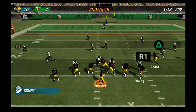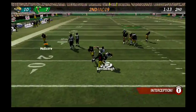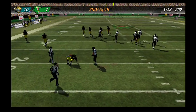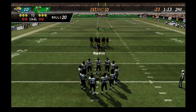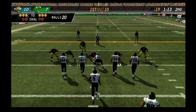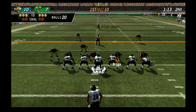Split back this time. Rolls right. Pressure. Throwing on the run. The pass is picked off. Looks like he didn't even see it. Excellent zone coverage that time by Sensible. He telegraphed that pass. You got to look off your receiver. Maybe see if you can get him to bite on a pump. If you stare down your receiver, the defenders are going to be cheating to that direction. And they're going to give him turnover opportunities just like that.